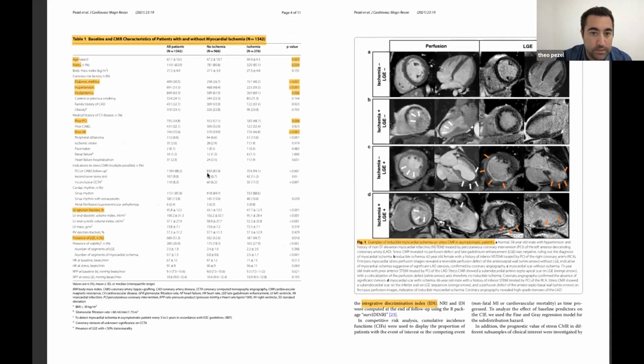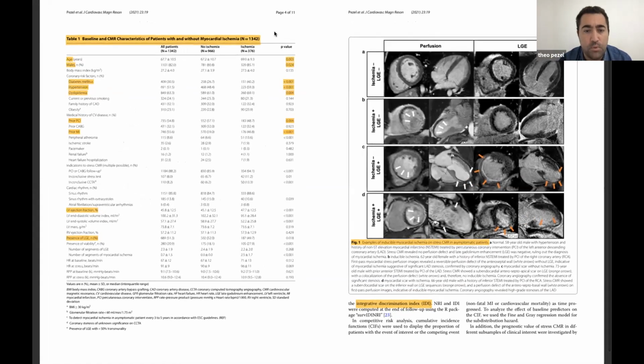This is Table 1. Our final population was constituted by 1,342 patients, including almost 30% of patients with ischemia. As you can see, patients with ischemia were older, with a higher cardiovascular risk, pretty logical, and frequently with a higher rate of prior PCI or MI.